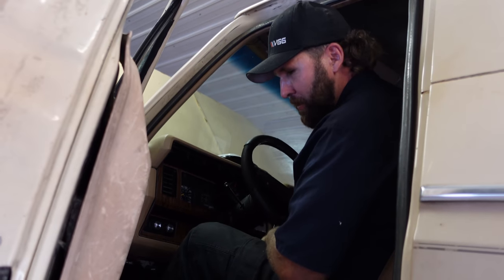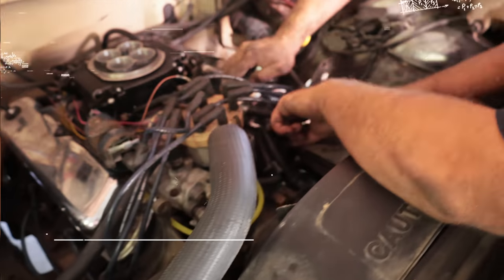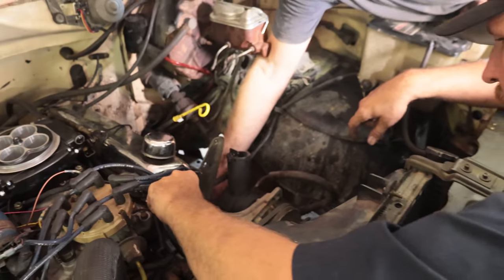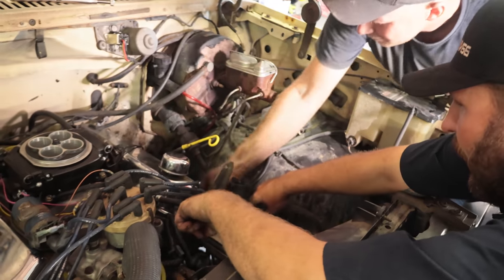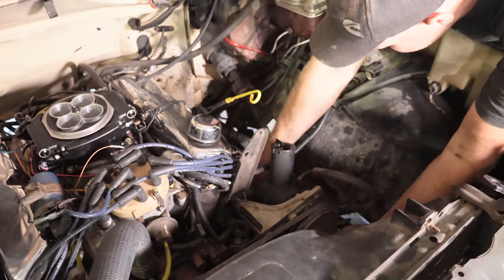Oh, the horn doesn't work. I like how there's 3/4 of turn of the wheel and nothing happens. We gotta connect this to that. I skipped a step. Right, that goes in the mechanical? Oh, yeah. So we just need to take that off there. Yep. 3 feet of hose? Yeah, okay.